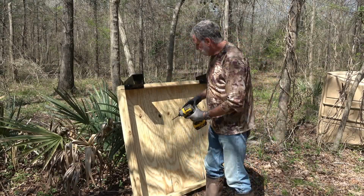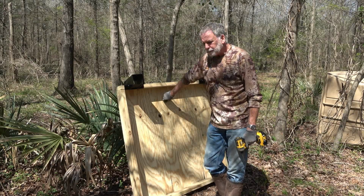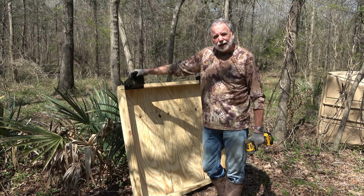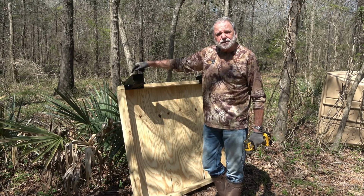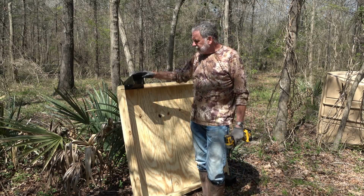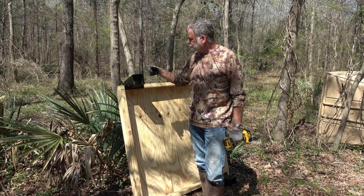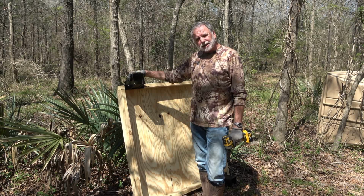Okay, folks, there you go. We've got our base built, very simple. 3/4 inch plywood, 2x4s, treated wood is what we're using. And let me recommend to you folks, you can buy these at Cabela's, Bass Pro. They're called elevator brackets, and they're made for elevated stands. And let me tell you, it makes it so much easier to put a stand up using these brackets. Slide your 4x4 post in here, a couple of screws, and you're set to go. So that's what we got going on here.